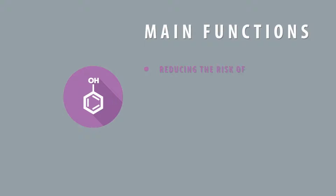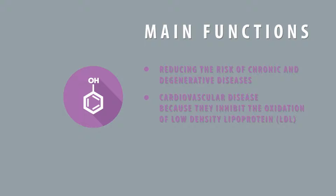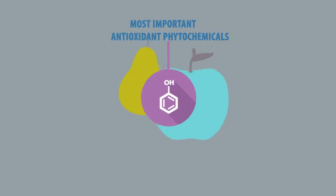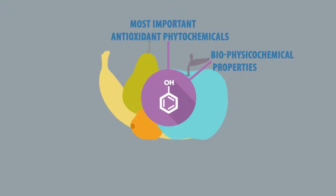Some of their main functions are reducing the risk of chronic and degenerative diseases, such as cardiovascular disease, because they inhibit the oxidation of low-density lipoprotein, or LDL. Additionally, they are potential agents that reduce the risk of cataract formation in diabetic patients. Polyphenols are the most important antioxidant phytochemicals found in vegetables and fruits due to their biophysicochemical properties.